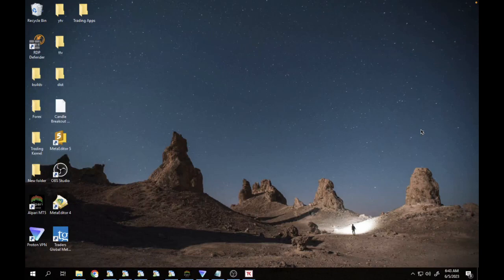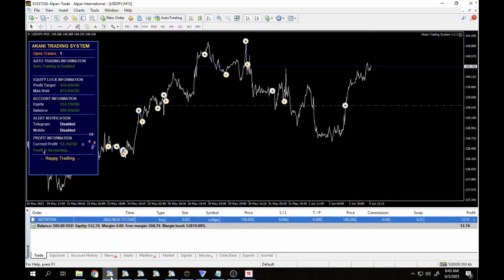Hello traders, let's have a quick review of our trading systems on Trading Kernel so far. I'm currently on my VPS, and I'm going to show you the trading systems that we have currently running on Trading Kernel.